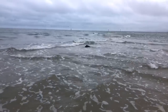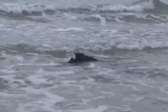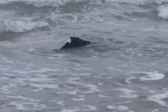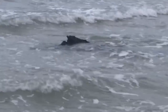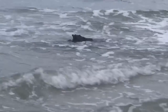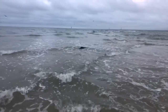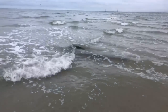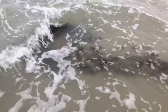There's the old steel manatee. See it over there? Sticking its nose up. That's funny. Eventually that's just gonna rot away, that big hunk of steel. It's been here for a long time though. Nobody knows what it even is. I assume it's something that fell off a boat. It was really big. It's mostly buried in the sand now, but it's a piece of steel or iron, and it's really heavy, obviously.